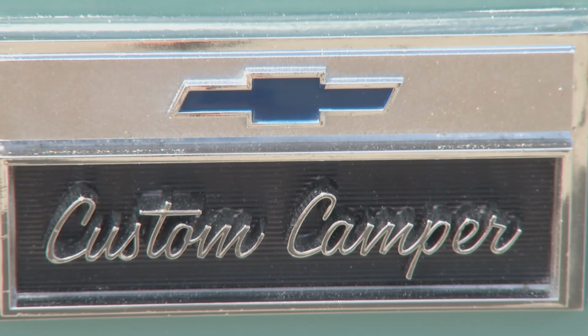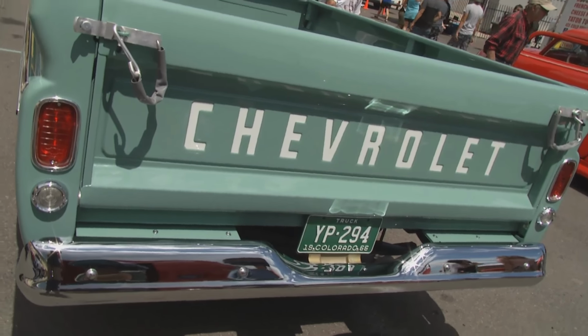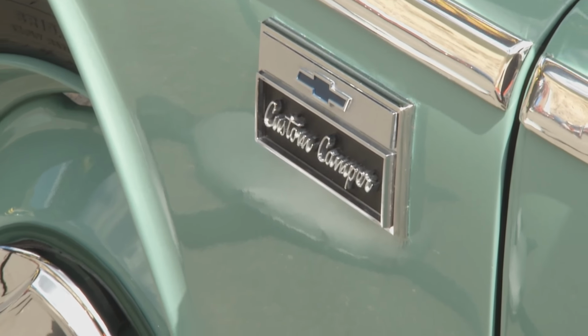It takes a while to do them, but about every decade we can get one done. Why the C20? What's up with this model? I just like the custom campers, like the way they drive, the way they handle. They're just kind of a unique type of truck, and I've got a niche for them, and I like them. So it's kind of my thing, I guess.